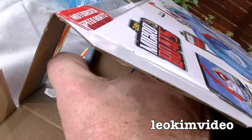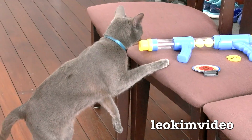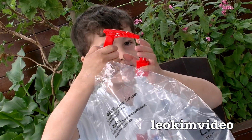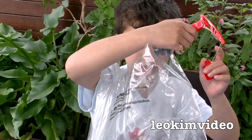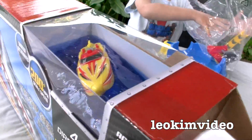Come on, little boat. Come and play. Oh yes, Mr. Sticky Beak has arrived. Bluebell just went inside, now he just came back out. Okay, well look, we'll let the cats be the cats, and I'm going to have to try and get this little boat out.